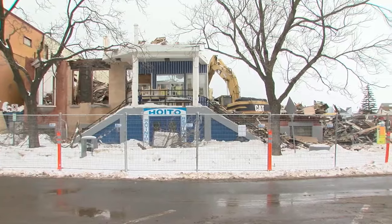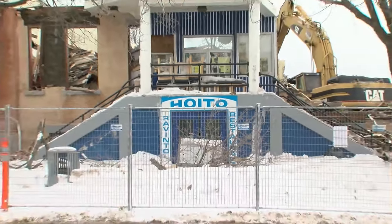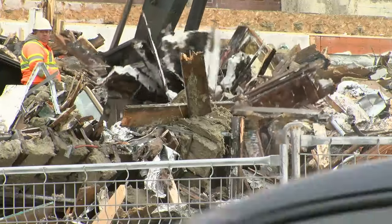McKinnon is promising that the front face of the new building will look similar to the old Labour Temple. He says the Hoito restaurant will be a part of the new build, though no longer in the basement, moving to the main floor of the new building.